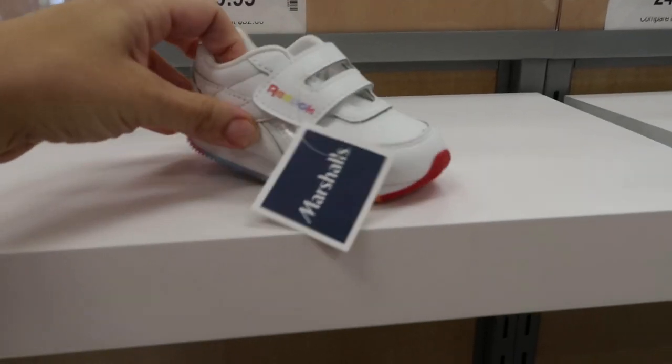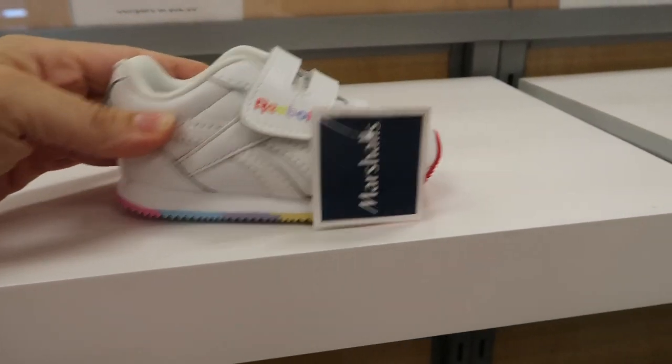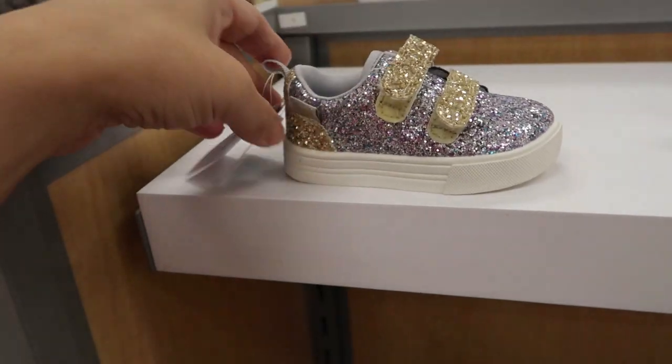Kids Converse, $19.99. Oh, I love these little baby Reeboks. They're $19.99. How cute. Little glittery OshKosh, $14.99.